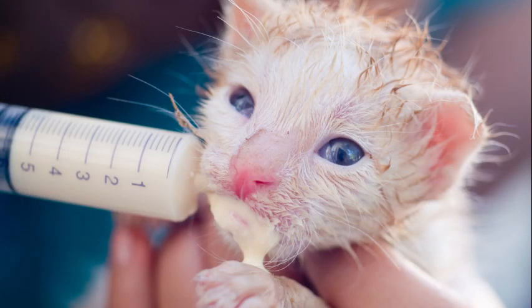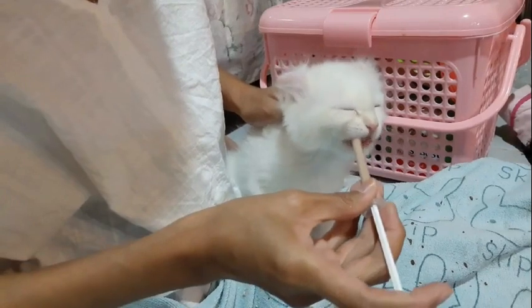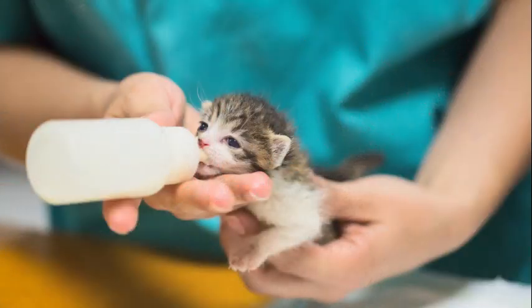Bottle feeding can be done with an eyedropper, a syringe, a nursing bottle, or feeding tubes. The preferred method is syringes for kittens when they're tiny and moving on up to a nursing bottle as they age.